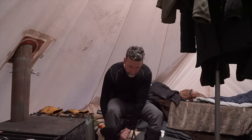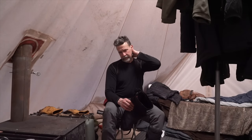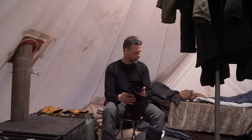Hello everyone. I just got back from less than 2 days away from the tent here. And you can see how much snow we got just in that short period of time. And it's still coming down. It warmed up, so it's almost like a freezing rain, but it's still snowing out there.